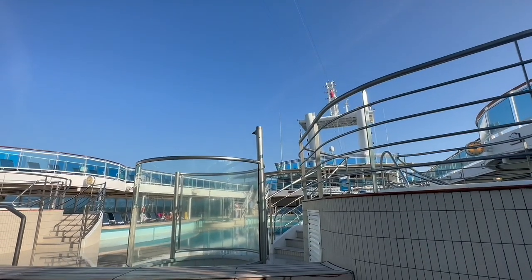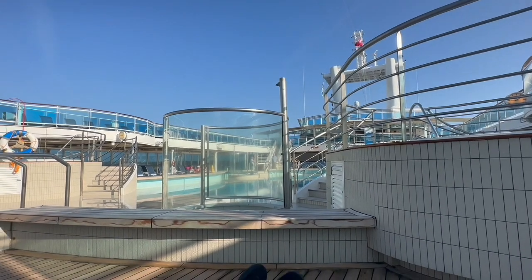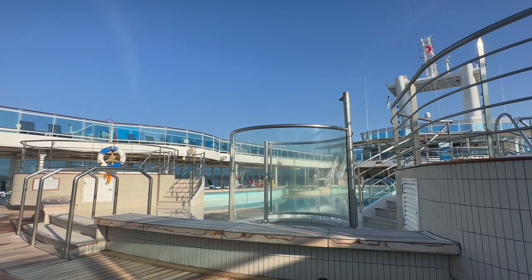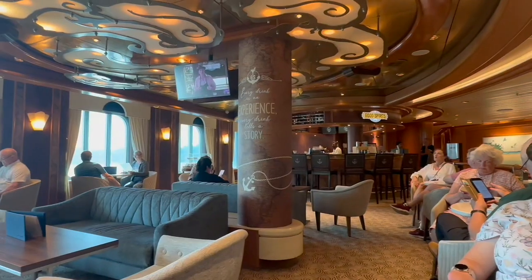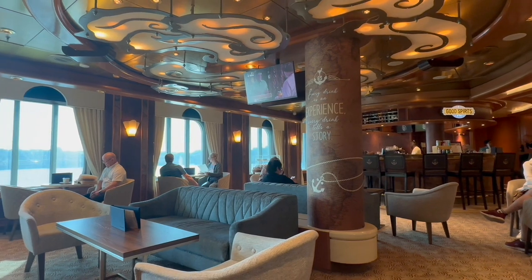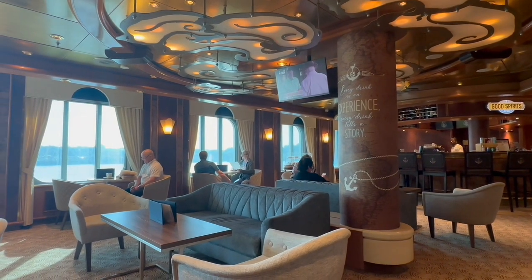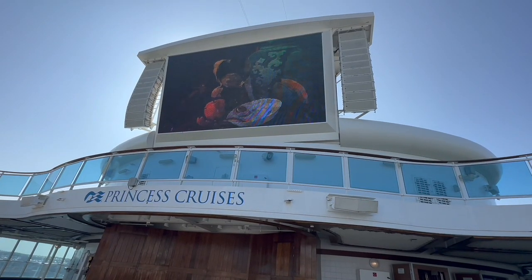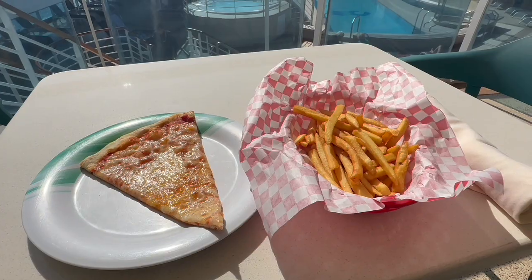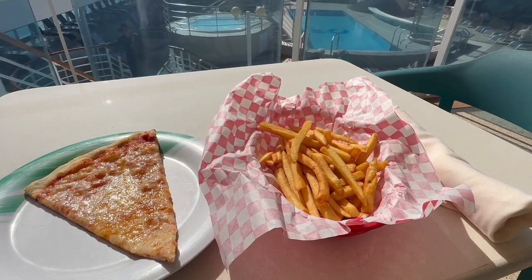Relaxing on one of the sunbeds. In good spirits, having a quick drink before heading back out on deck. Sometime later, back out on deck and having some lunch before our tour.